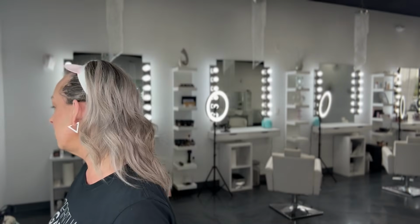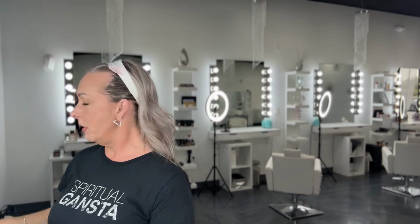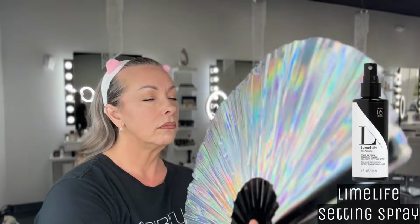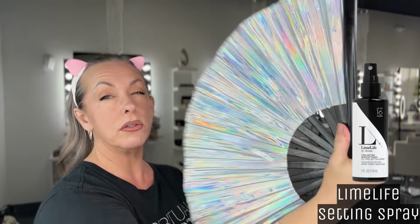But I am gonna use a setting spray today. I'm gonna go ahead and use, you know what, I'm gonna do an oil strike setting spray today because I want this to last all day. Like I said, I got stuff to do today. So let's get that oil strike going.